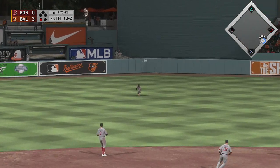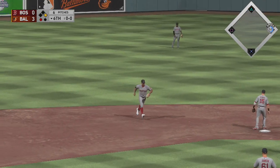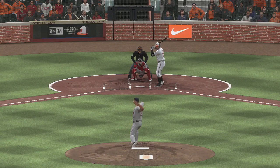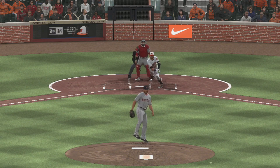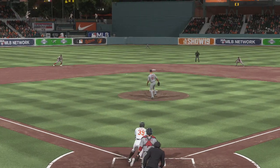Liner in there for a base hit. You'll only see about 10 of these pitches a year. The changeup on a tee in the middle of the plate. But tip your hat to the batter right there. He did not come unglued, stayed within himself, and drove it for a base hit.